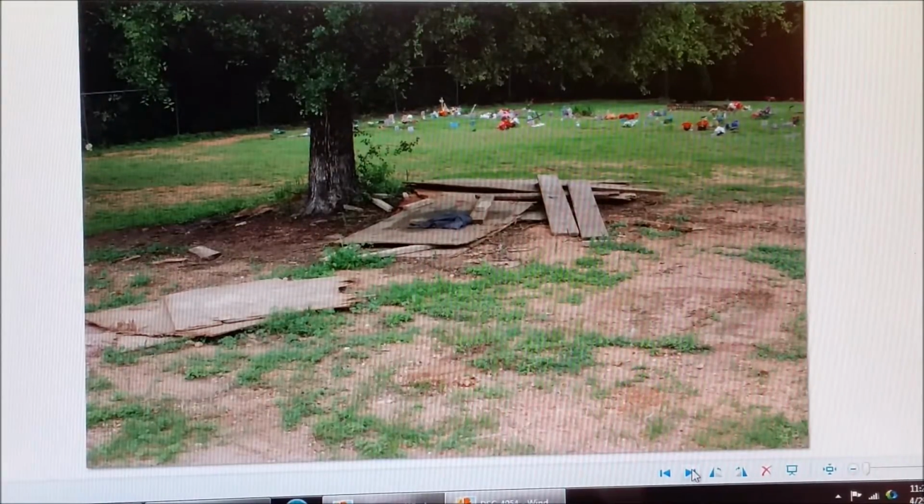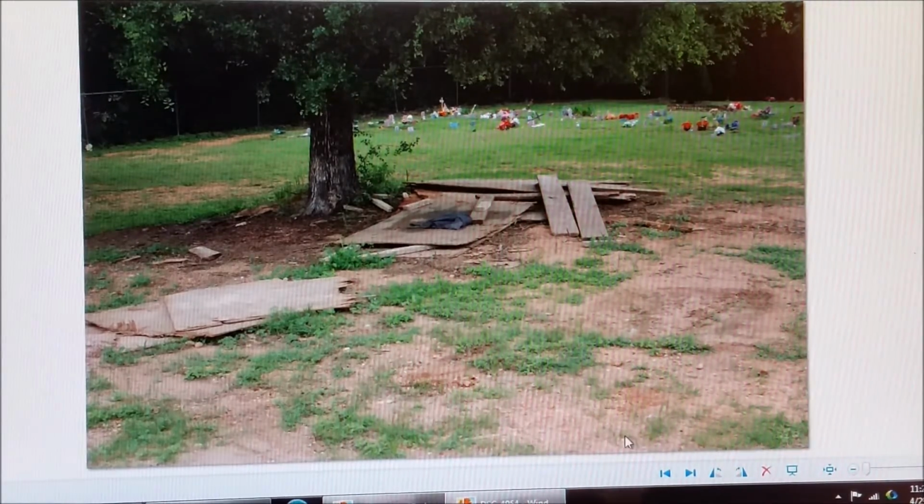So you can see that housekeeping wasn't as good as it is today. A lot of this plywood was just broken fragments. When they dig a grave, they would lay these boards on the sides of it and then put the plywood on top until they came and did the setup to prevent people from stepping inside of it.